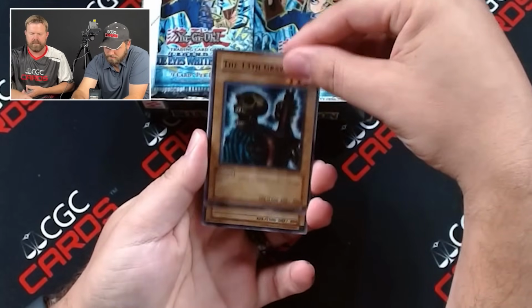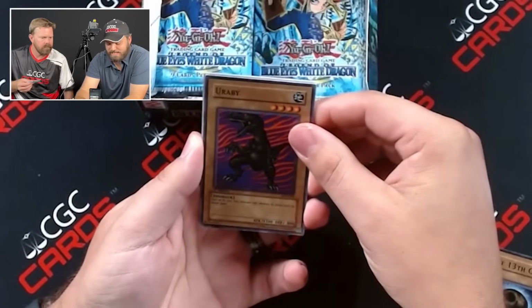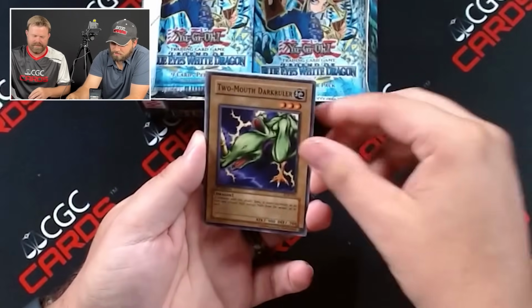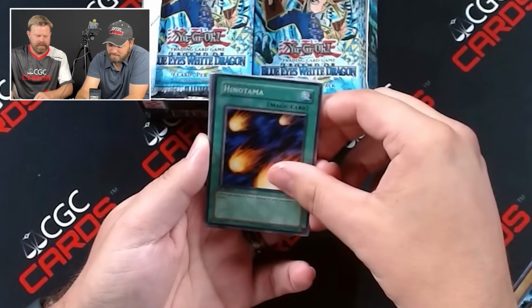13th Grave. Beautiful. It was tough to open. It is a sign. It was tough to open. Twin-headed Dark Ruler. Beautiful. Hinotama. Nice.